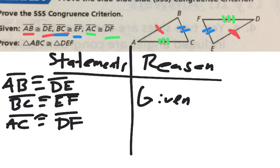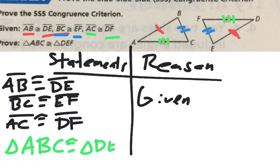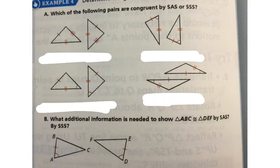So do I have enough to say the triangles are congruent? Yes, I do. I can say triangle ABC is congruent to triangle DEF. And what's my reason? How can I say that the two are equal? Remember, if I'm saying the two triangles are equal, I have to use one of these from this list we're making. Do I know side, angle, side? No. I know nothing about any of the angles, right? This time I only have the three sides congruent. So my reason here is going to be side, side, side, because that's what I'm given. Everybody agree? Side, side, side? That is correct. We could use side, side, side on that one.